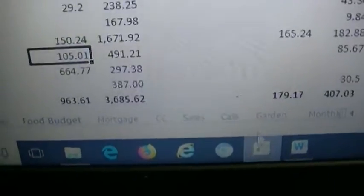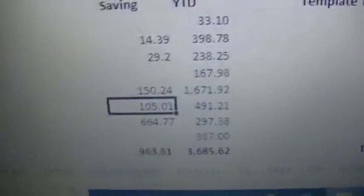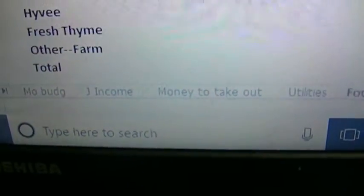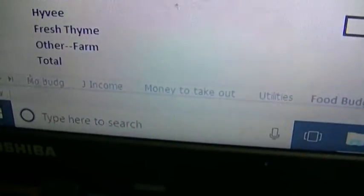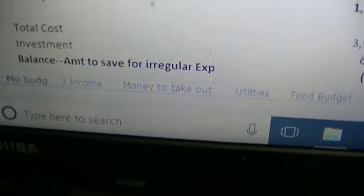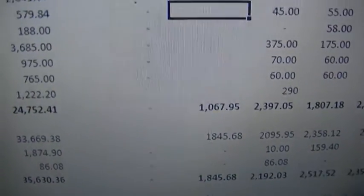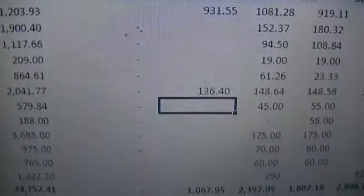But let me show you where I like to put those expenses. Well, it should be here under December. Yeah, we are right there.